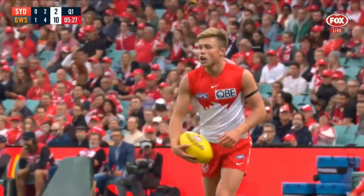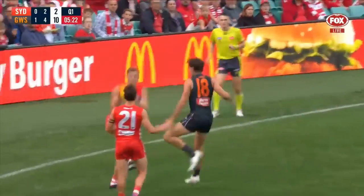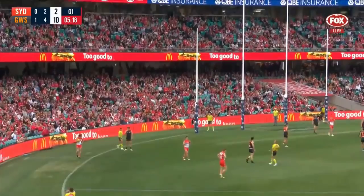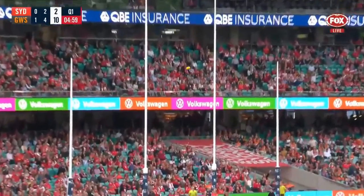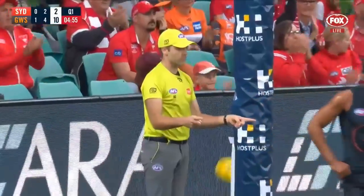With Campbell, just beyond him. But like an arrow into the pocket, Hayward is able to receive a beautiful pass. To repel a kick in. Here's the sub in round one, didn't see any action. He sees it now, and he capitalises with the first.